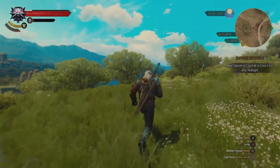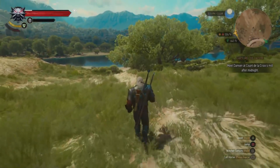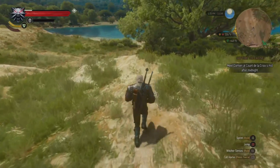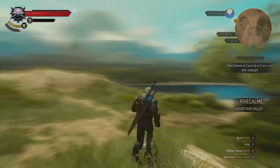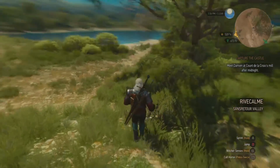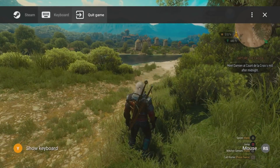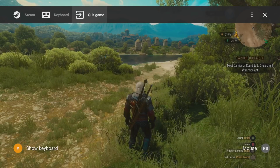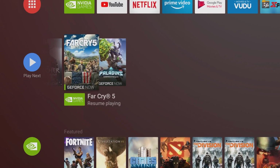If I'm playing on a $200 Shield TV, am I really caring about this particular preset? I'm not getting a lot of value add here. What I'm seeing looks great. It looked great before. All right, so that's probably enough of that. You can easily just hold down the start button and drop yourself right out of the game, and you're right back onto your Shield.